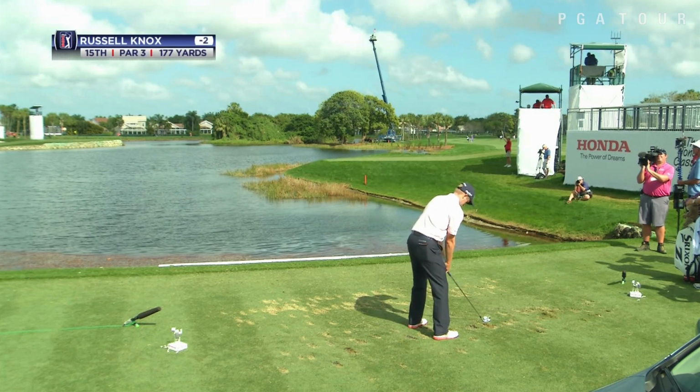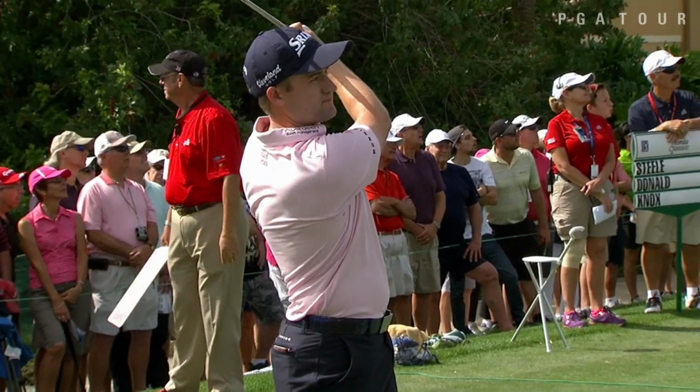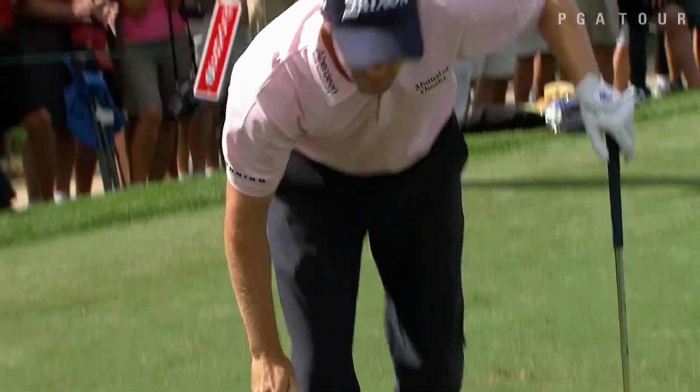Russell Knox, he was in that sudden death playoff last year here at the Honda. He pushed all the way over to the right-hand side of the tee box. He had something in mind and just carved a beautiful shot in there to 3 feet. And it led to a birdie.